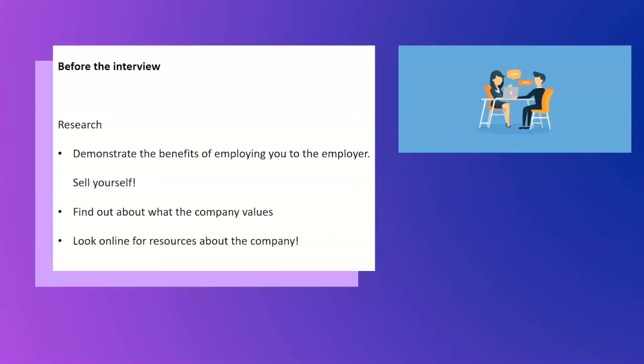As you research the organization, pay attention to what's written on their website regarding the company's values and mission. You can also learn more about the company culture by following the organization on their social media networks. At the very least, it will show your knowledge about the company and maybe impress them.